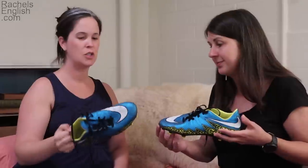So what other sports do you wear cleats in? Baseball, right? Baseball, soccer. And track. Runners have a different... Those are called spikes. Right. Yeah. Okay. But similar.